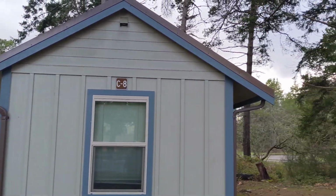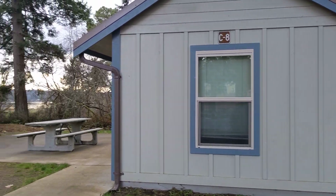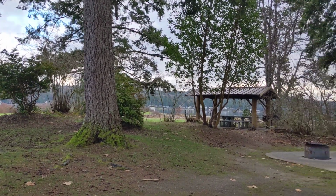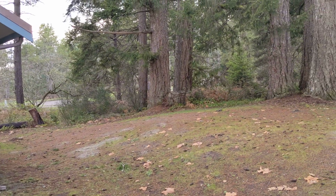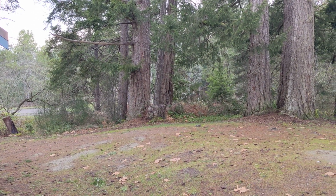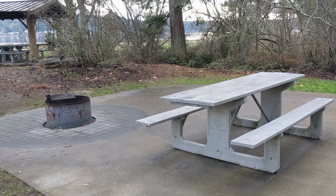The cabins feel and look a little bit more like they're in the woods. They're not as exposed as the tidelands out there. This is my favorite cabin because it's got close access to a picnic shelter, another picnic table, and in the distance there, where I'm pointing, is where the campsite is. But this is the cabin, so this is C8. Nice area to just hang out here in the summertime with the fire pit.